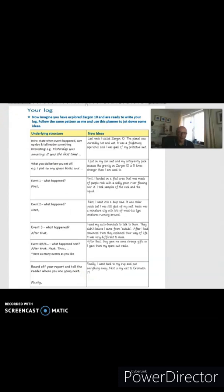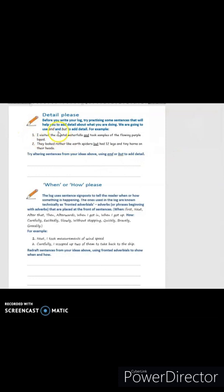Once you've written your notes, then you need to turn them into complete sentences. They've given you some examples and they're suggesting you use and but to add detail. So, for example, I visited the crystal waterfalls and took samples of the flowing purple liquid. They looked rather like earth spiders, but had 12 legs and tiny horns on their heads. So from my notes, I might type this sentence.